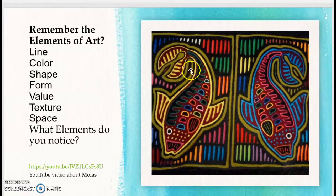I see lines everywhere. Outlines inside the fish, and there's lines surrounding the fish. Color is very important. Very colorful. I think molas would look very boring if they weren't colorful. Shape's very important. Most molas are filled with these really interesting shapes. Some are simple and geometric, and some are organic. Form is not very important here. We don't see any three-dimensional qualities here. Like, we don't see any cubes or cylinders or spheres.